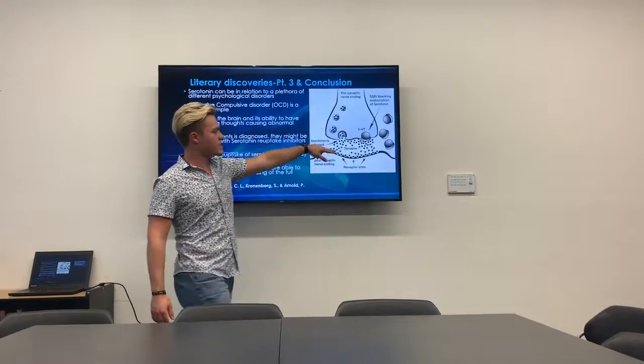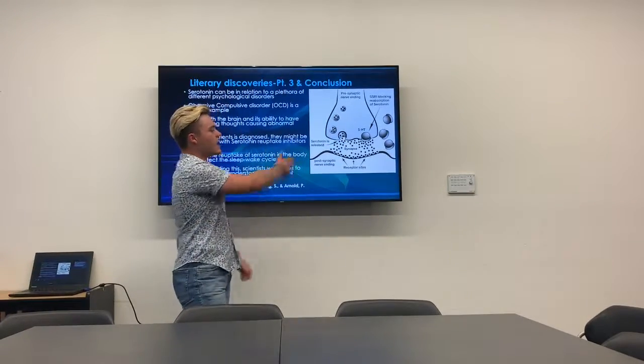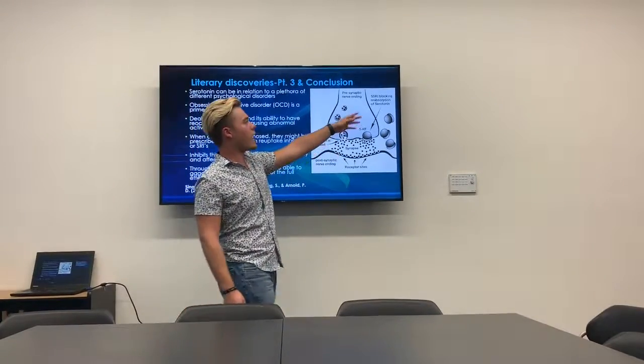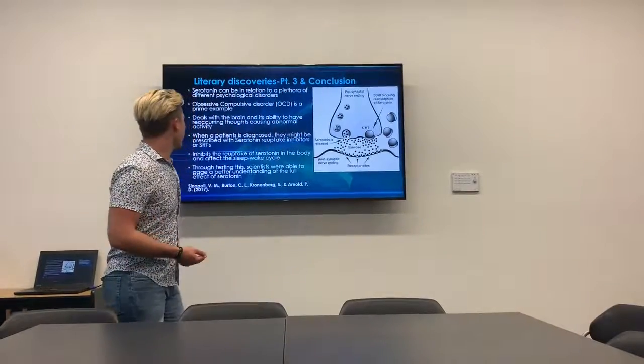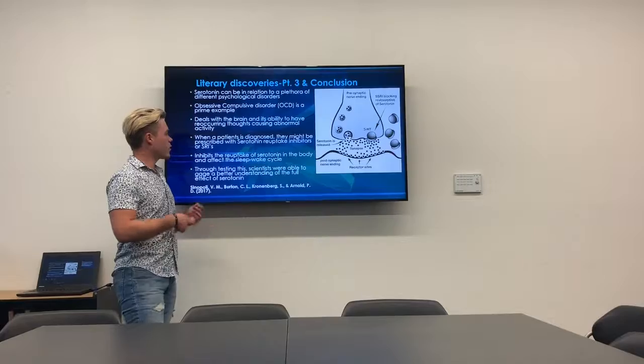And you can see that in this picture right here. This is the synapse, which is the space in between two neurons, those cells that I showed you guys. And this is where this serotonin is going to be resting, and you have reuptake inhibitors, which deal with the OCD disorder. So it deals with the brain and its ability, like I said, to have reoccurring thoughts.